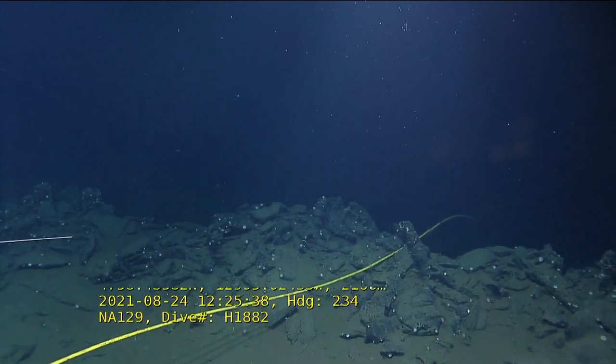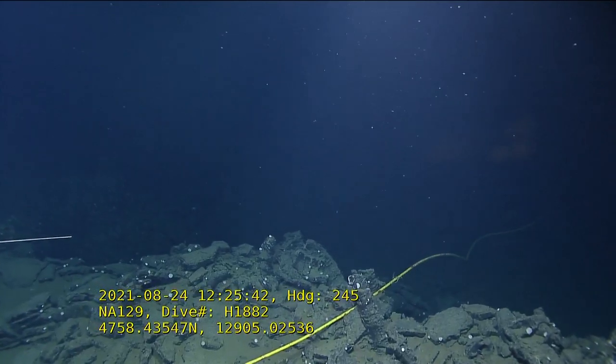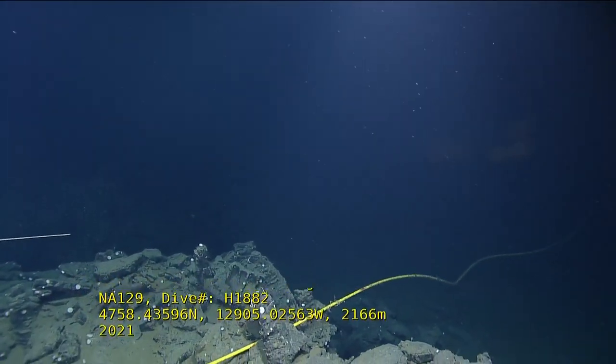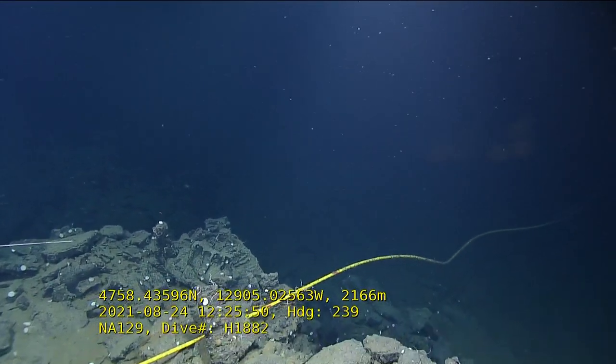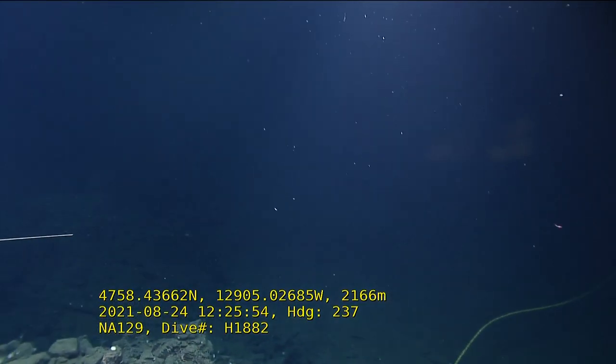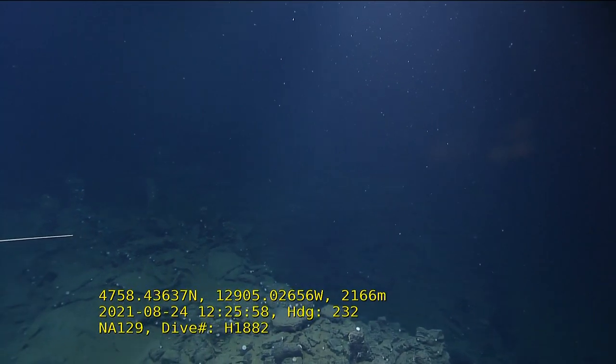All right, you got some more leash. What's that? You got more leash. Yeah, I do, finally. Time to play around. So we have to go to the top of this thing, attach the float, and then go back to the bottom and release. Roger.